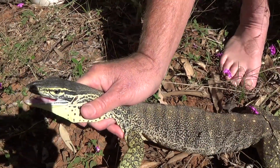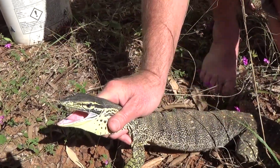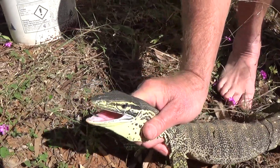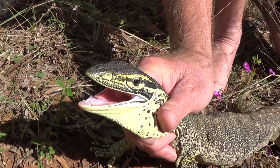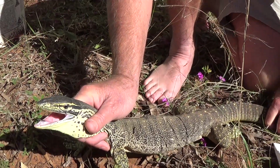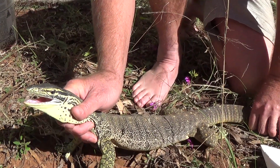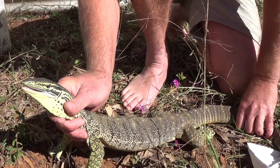So often when a dog bites a lizard, there'll be really deep puncture wounds, and if they were deep, I would definitely have to take him to the vet. In Australia, the vets are actually funded by the Parks and Wildlife, so any animals we take to the vet, the government pays for the bill, so we don't have to pay for it.